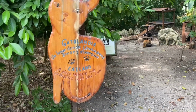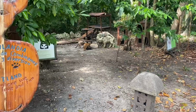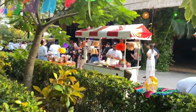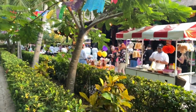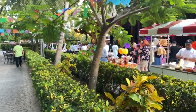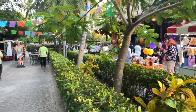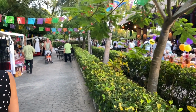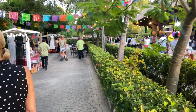Another cool thing about this resort is they run a cat rescue. So they rescue cats and they feed the cats, and they live on the resort. You see them around the pathways. You don't see them too much in the restaurants. At the Riviera, we actually had a couple of visitors during our dinner, but it was pretty cool.